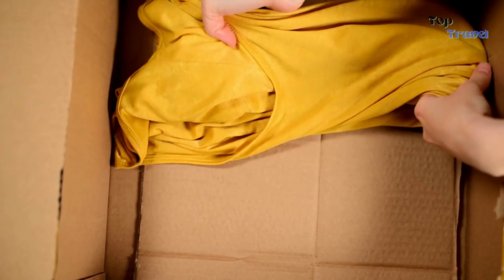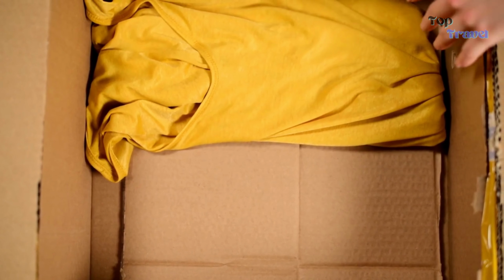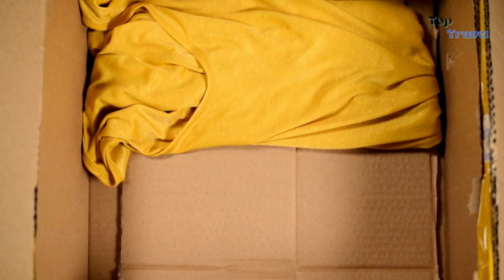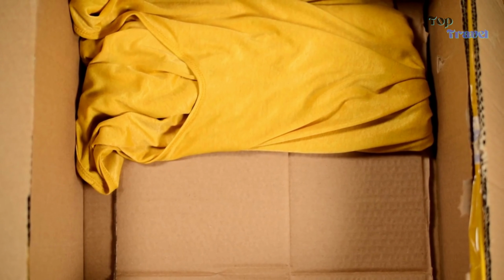To stay organized, use packing cubes to group similar items together. For example, pack all of your shirts in one cube, your pants in another, and your underwear and socks in a third. This will help you find what you need quickly and easily.